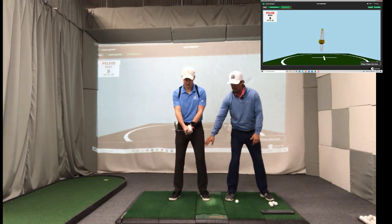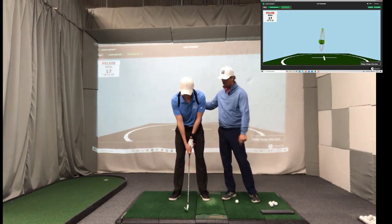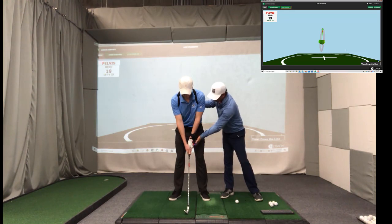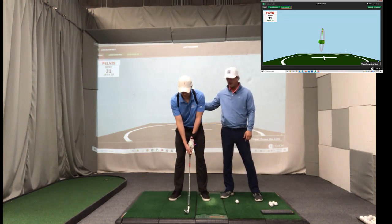From there, we're going to soften the knees a little bit, and then you're going to hinge forward from the hips and let the club fall, okay? So right now, we're going to allow your arms to work out just a little bit more, and then you can get a little bit more hinge. Okay, so there we're at about 21.